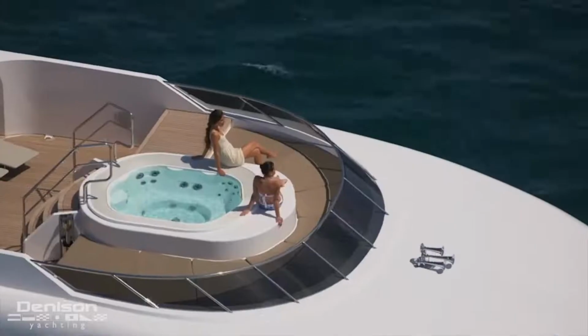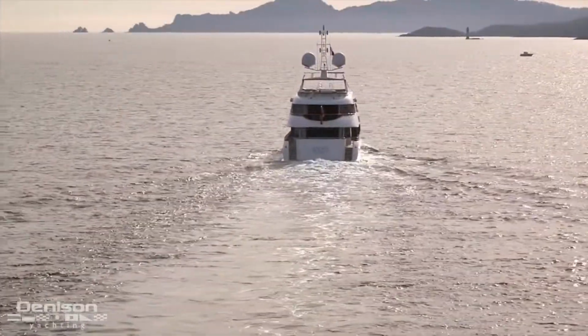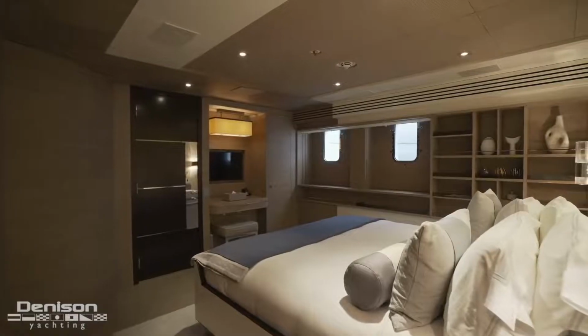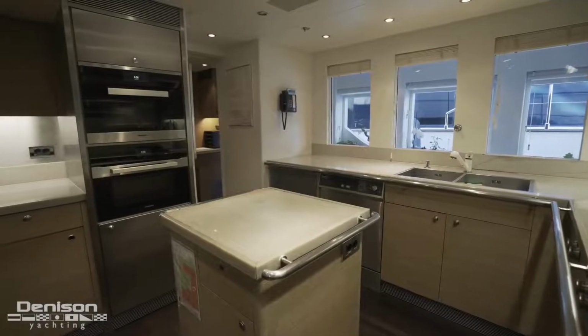So for the next 15, 20, who knows, maybe 25 minutes, we're going to show you every space on board. We're going to talk about a few things that we like about this boat. We're going to show you the mechanical spaces and the rest of the accommodation. She's obviously a fully staffed vessel with accommodation for crew, a full setup in the galley, and a really nice interior.